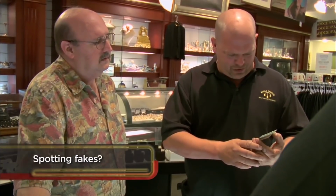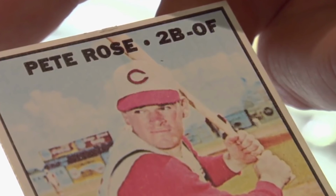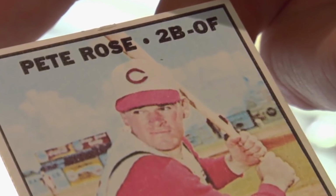Big Hoss calls over Rick, and it takes him no time to tell him they're duds. So what do you want to know about these? If they're real? No. Rick explains the color is faded and blurry. They also look like they were printed on an inkjet printer.